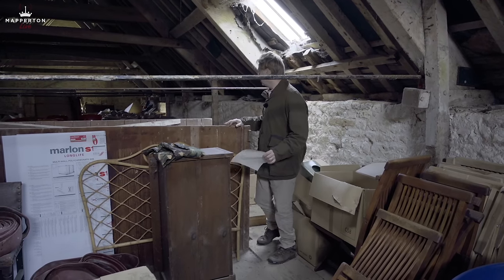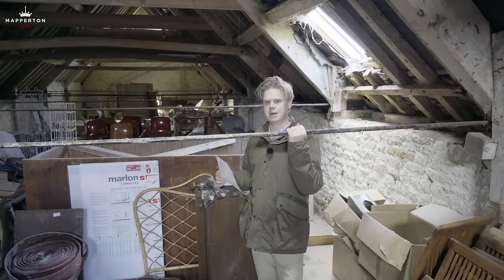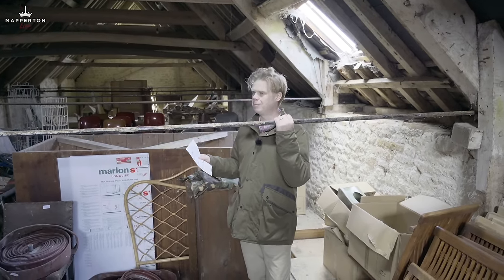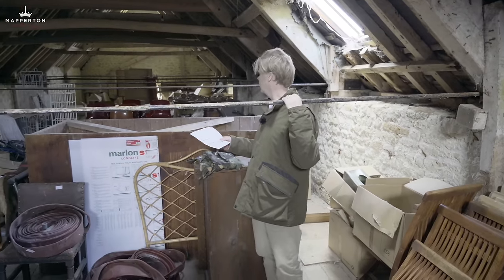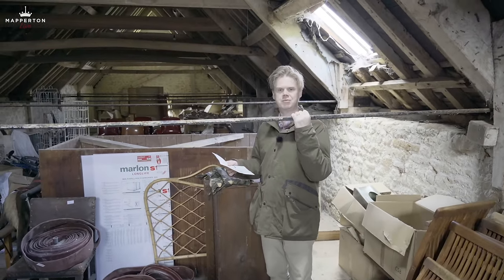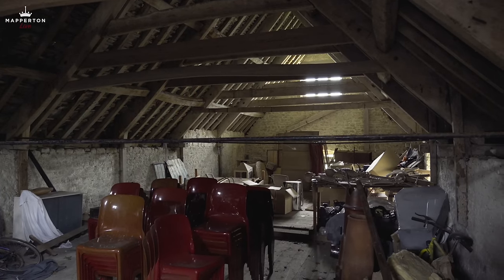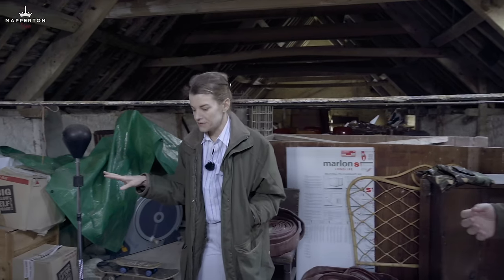So this is, I've made some inroads. We had a structural engineer come in as part of the project to look at these bars. They were probably put in at great expense, I don't know, 50 years ago, and apparently they do absolutely nothing. Inroads implies organization and tidiness, and this doesn't look very organized or tidy. It's not, because all the stuff has been thrown up here.